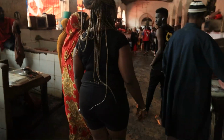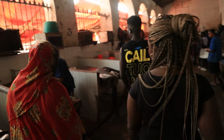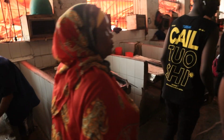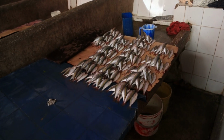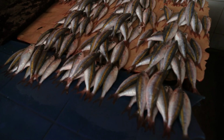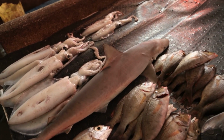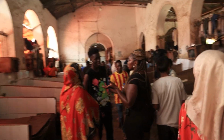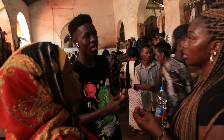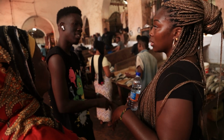There's a lot of fish here. Big fish, tuna. I think that one's tuna. Mussels. Ooh, look at this fish with its pretty tail. Yellow and blue. I wonder if I saw that when I went underwater. So, what food do they usually put fish inside? They put fish inside the local soup, the soup. And also they make something like sauce. They put fish inside the sauce. Yeah, so they can put spices.